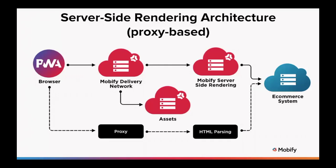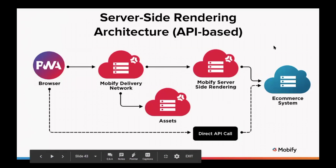So for a given deployment that doesn't have APIs available, this is the proxy-based architecture you would expect to have in place. And what we're trying to promote is moving more and more customers to an API-based approach, which will then simplify the architecture a little bit.